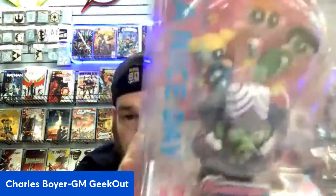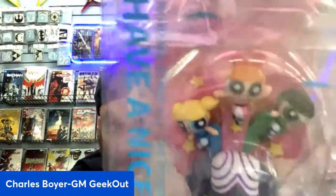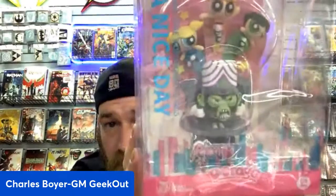And there's another Powerpuff Girls one. This one, they're bouncing off of Mojo Jojo's head. So cute, funness, classic Powerpuff Girl stuff. Relive your childhood. There you go.